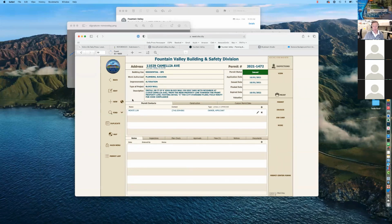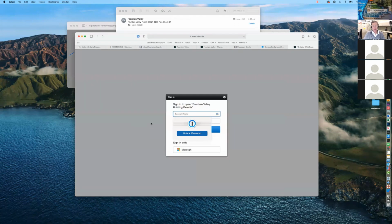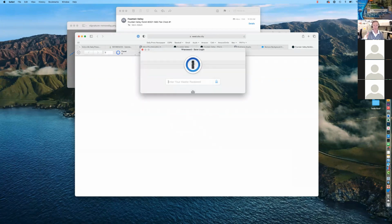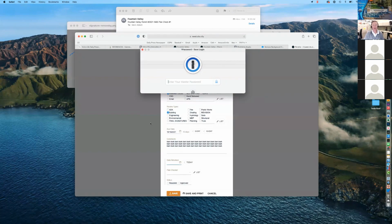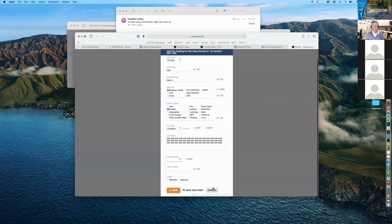If I find the permit, or you know what I can do? Go back to this email that you were sent. Click on permit text for web. It's going to ask me to log in again. It doesn't remember it. But what this will do is it will go right to that plan check. So let me click cancel on that.